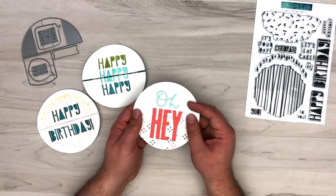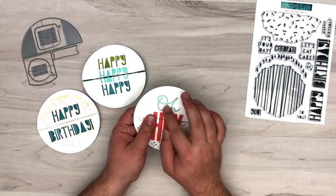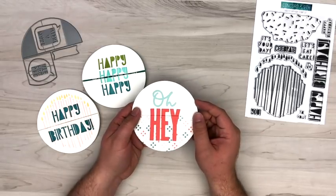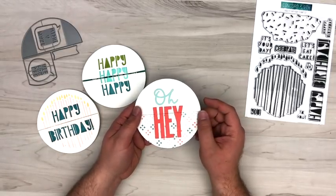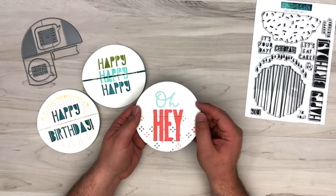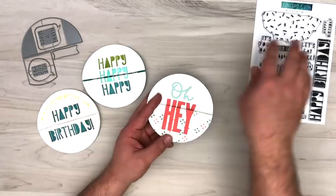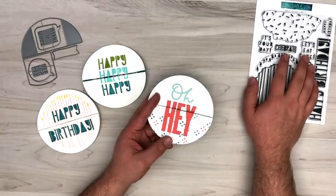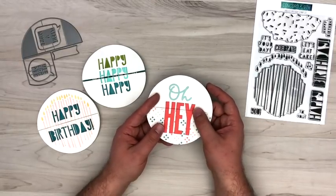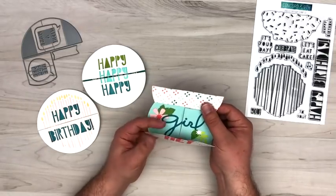Okay, here's another one. This actually uses our Hey Girl dies and the Hi Hey Hello dies that are our free earned reward this month. And then it also took one of those half circle panels, and she used the lovely Lattice Turnabout. So I think this is super fun. So the stamp set that coordinates with this is birthday, but you can adapt other products to be used with these dies. So, oh hey, and then it opens up girl.